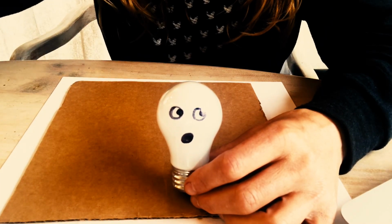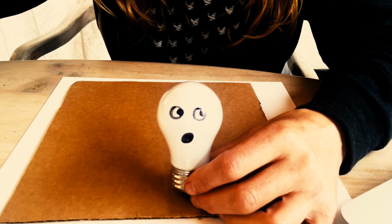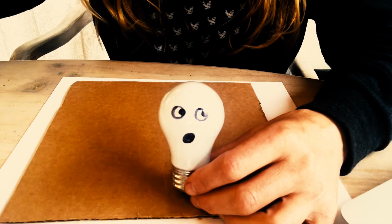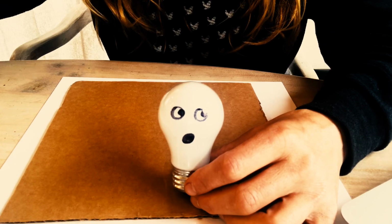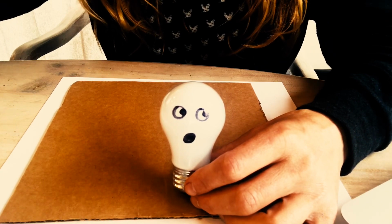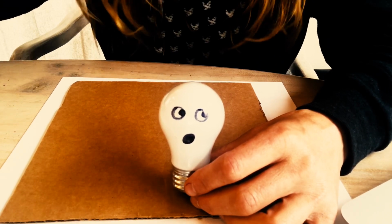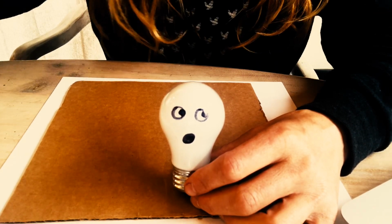Hi, Bulby. What are you doing? Oh, I'm trying to be really still. How come? Because I'm trying to be a sculpture. Well, it's kind of cool, Bulby. You actually are a sculpture. Really? Yeah.